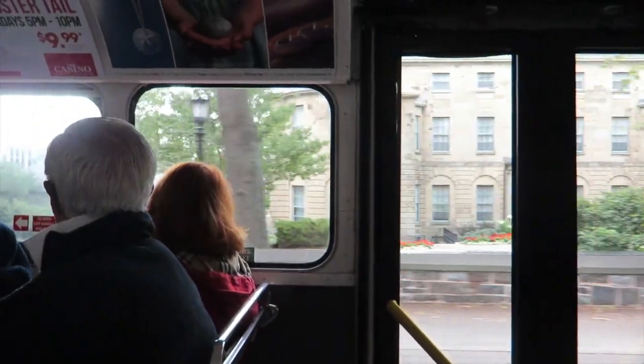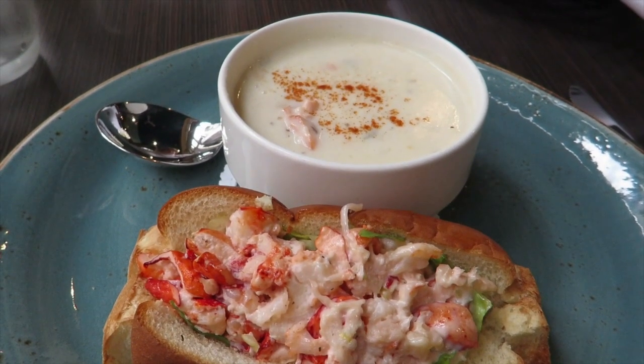And then when we got to Halifax, we got on the hop-on and hop-off bus. We toured the Maritime Museum, and we had some delicious lobster rolls.